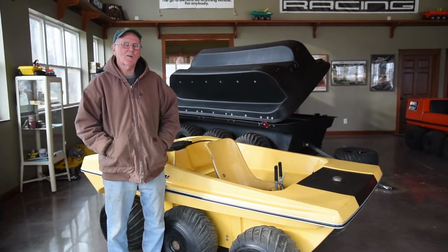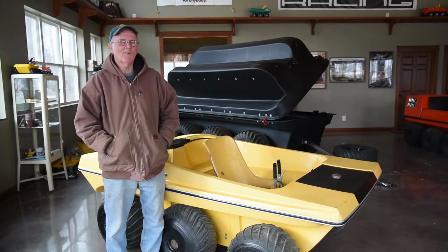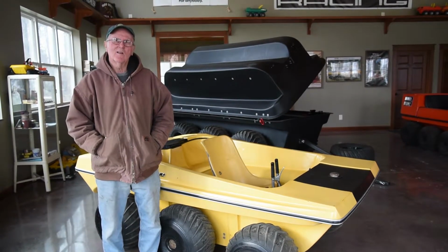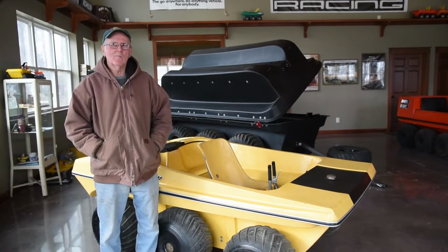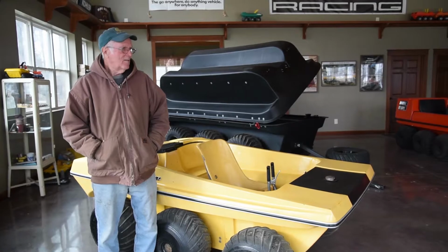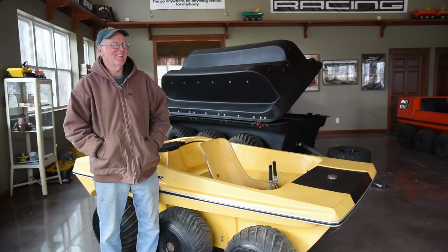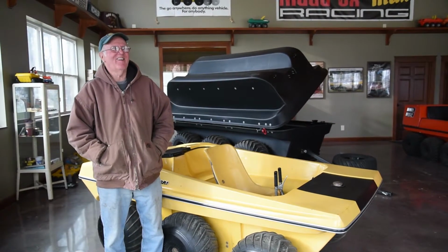I'm Craig Halsey. I worked at Starcraft from 1969 to 1974, and I do remember building these. I bought one in 1971, and I still have it. I'm the original owner. Fifty-some years later, here we are.